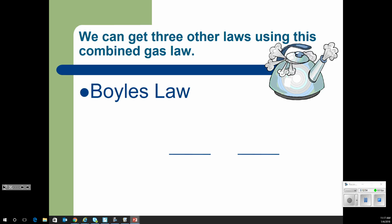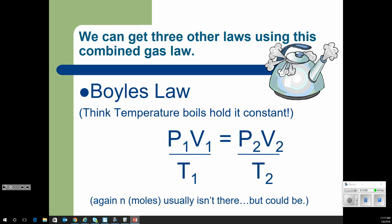Okay, so then we get to Boyle's law. When you hear Boyle's, what does that mean to you? Boiling, like water, like temperature, has to do with boiling, right? Well, that's what it is. We hold temperature constant. So because we hold temperature constant, temperature actually drops out of the combined gas law, and we get P1V1 equals P2V2, which is Boyle's law. Now, n could be there, but most oftentimes it's dropped out. So Boyle's holds temperature constant, because I want to hold that boiling point to put in my macaroni and cheese or whatever.